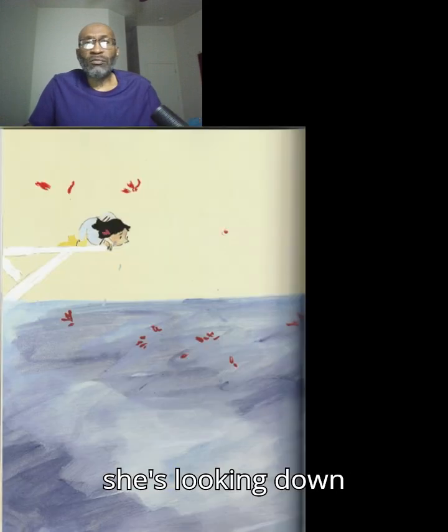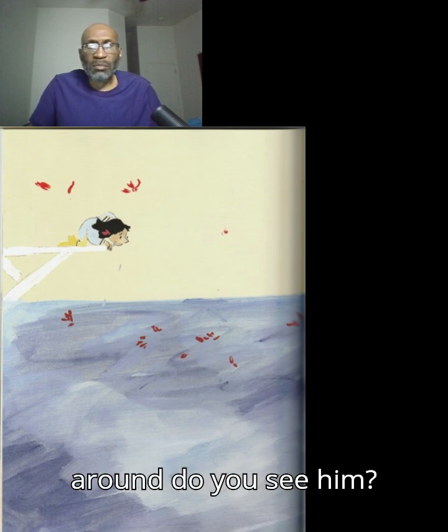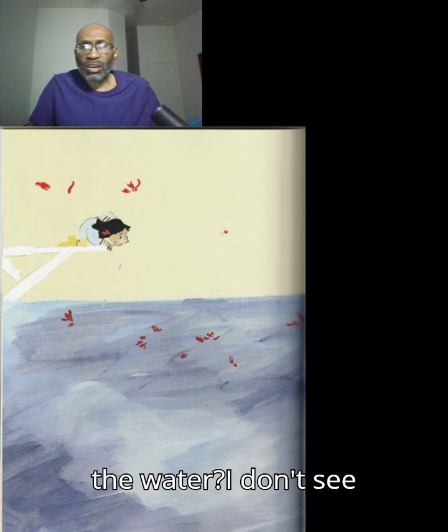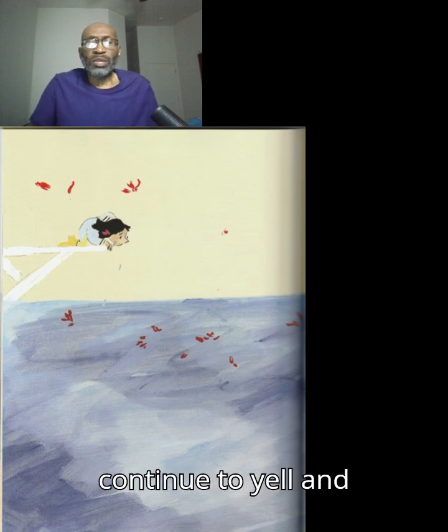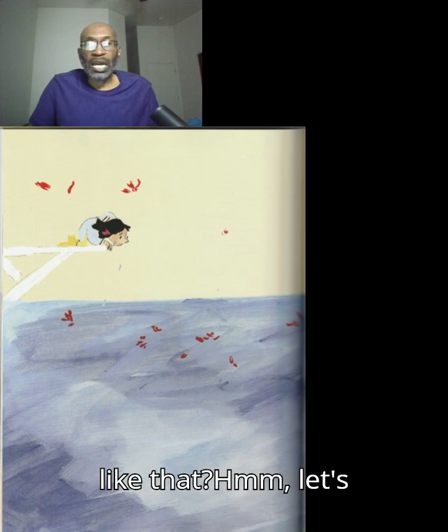She's looking down from the pier to see if she sees him in the water, looking around. Do you see him? Do you guys see him swimming around in the water? I don't see him yet. Maybe she can continue to yell and maybe he can hear. Do you think he's sleeping or something like that? Let's find out what happens next.